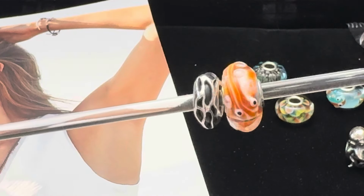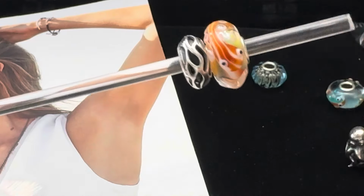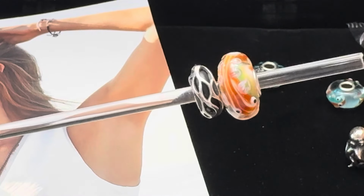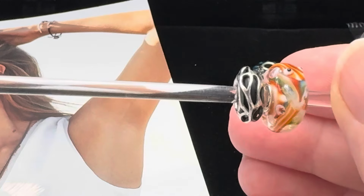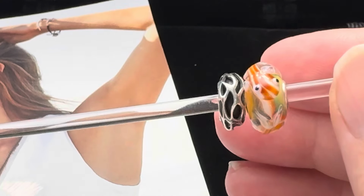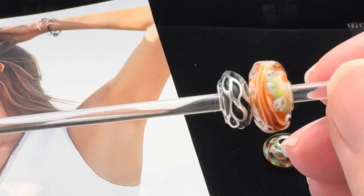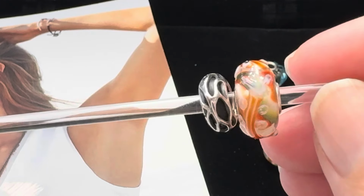The next bead I'm showing you here is this one called Orange Energy Fish. And this one I feel is going to be a really fun one to style with the Mermaid Memory bead, because it has a lot of that same green color at the core. Although the core, as you can see, seems to have greens and yellows and oranges. It's really kind of cool. I even see some blues in there from the side. But this one, the fish is kind of orange and white. And as you can see, the shades of orange go from a deeper burnt orange to a lighter orange. And of course you can see all the little fin detail going down the sides, and then the back tail fin there.